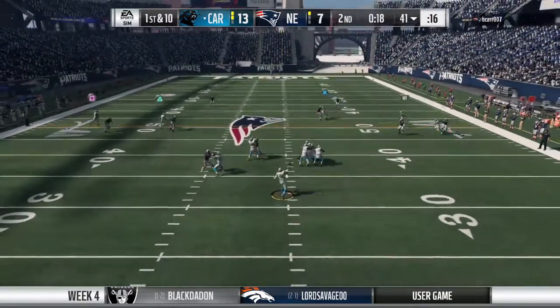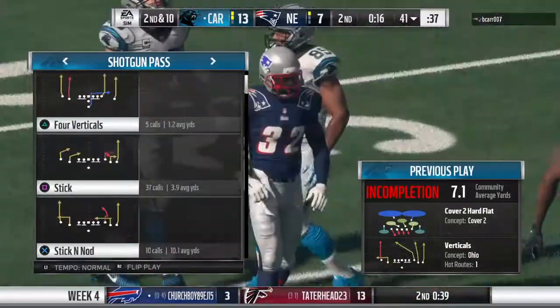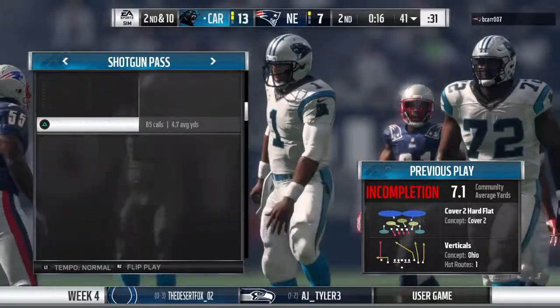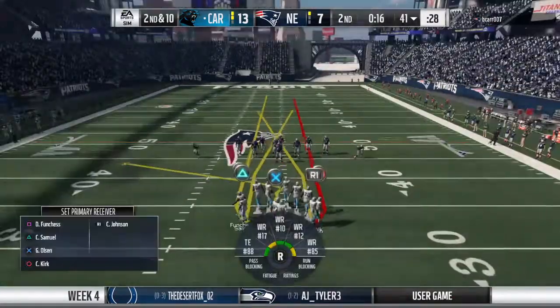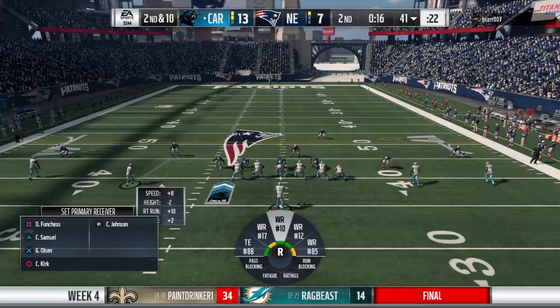On 1st and 10, Newton. And that is incomplete. 16 seconds now on the clock. They were looking for Johnson that time, and that'll bring up second down. The effort's always going to be there. Everyone's always going to try and make a catch, but underthrown balls, I think, are the toughest ones to come back and get because usually your momentum's going in the opposite direction when you're trying to stop, break, and come back and get it.